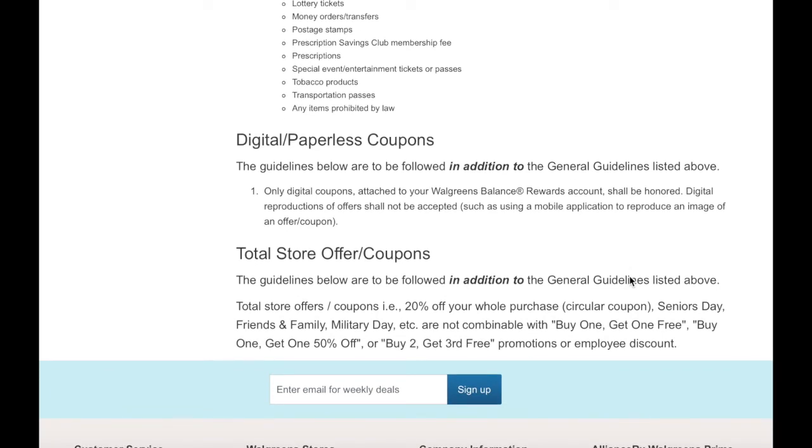And we have digital coupons. Only digital coupons attached to your Walgreens Balance Rewards account shall be honoured. Digital reproductions of offers shall not be accepted, such as using a mobile application to reproduce an image of an offer or a coupon. And then total store offers and coupons.